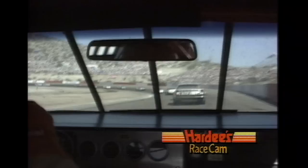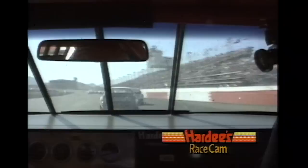And there is the view from the Hardy's race cam inside the Oldsmobile, driven by Dale Jarrett, who is in 18th position. That's Davey Allison in front of him in the Howdeline Ford Thunderbird, and right behind Dale Jarrett, as you hear him decelerate going into turn 3, right behind him is Bill Elliott. Elliott had made a pit stop, put on new tires, so he's coming back up through the pack.